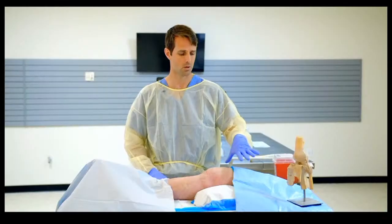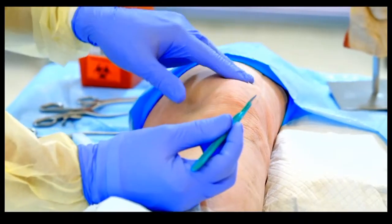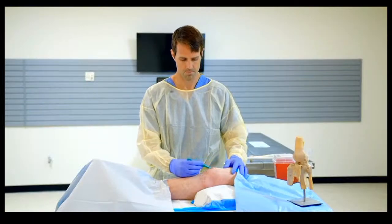Most of the time these procedures are done under tourniquet to decrease blood loss. So that tourniquet goes on the upper thigh. Typically the way we start these is a midline incision right over the front of the knee. And we're going to start that usually about 2 fingerprints above the top of the kneecap, or the patella. And we're going to come straight down right across the front of the knee.